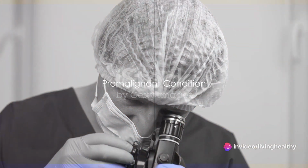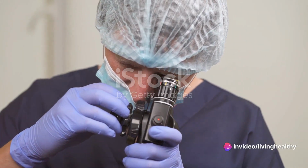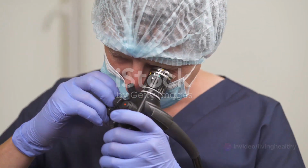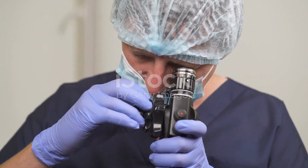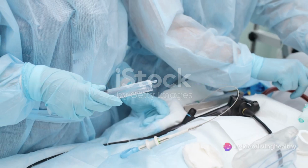One of the reasons healthcare professionals take Barrett's esophagus seriously is because the change in tissue type is considered a premalignant condition. This means it increases the risk of developing esophageal adenocarcinoma, a type of cancer.